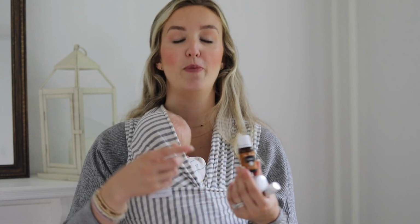But anyway, so Copaiba, I just put some of this oil on her jawline. You obviously want to dilute it down if they are younger. And this works like a charm. We've gone through so many bottles of this just for this purpose through the years. We just absolutely love this hack for teething, especially because it's totally natural.